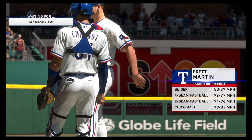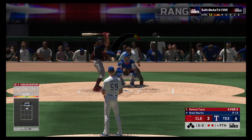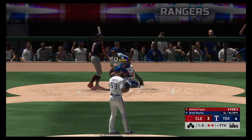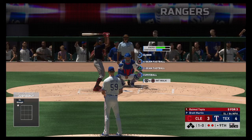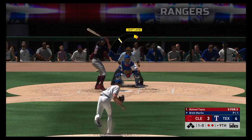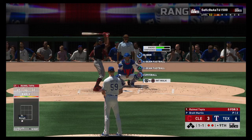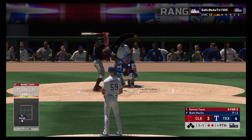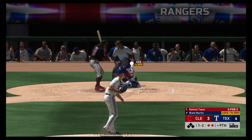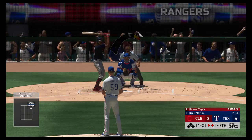Brett Martin gets the call here as he'll try and look for one out to finish this thing off. So now to the plate, Raimel Tapia, as he'll watch a slider that stays inside for ball one. It was a flyout for him in his last trip. And this is hit hard to the right side. Foul. And that's taken for strike two, as now they're down to their final strike here this afternoon.